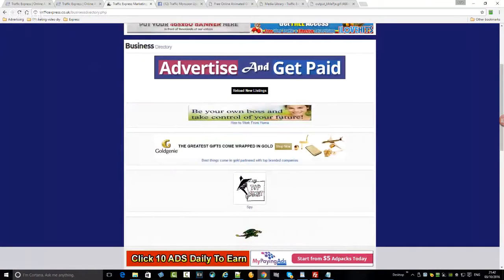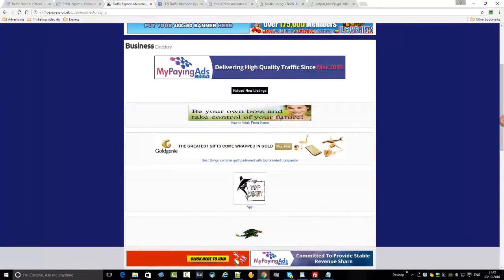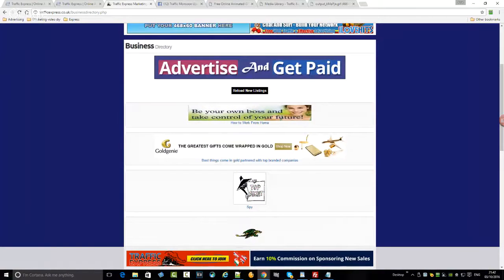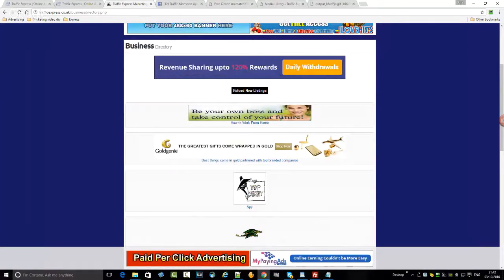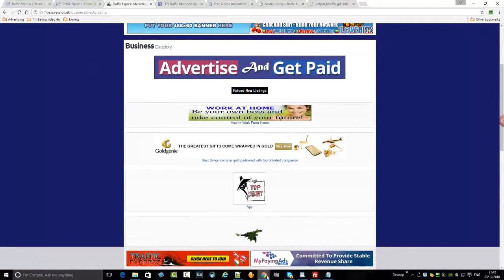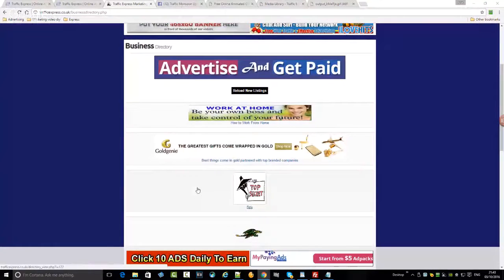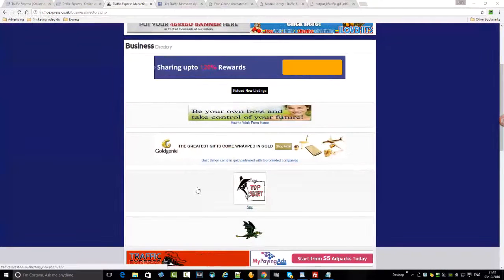Now, usually the latest advert that was created is added to the top, and the reason is because it's new. Also, you're going to be at the top more times depending on the amount of credits that you assign to that banner. So the more credits your banner has, the more times we'll be forced to serve your banner, so we can get you traffic faster. This is why people usually add more credits than others, to try to get more exposure.